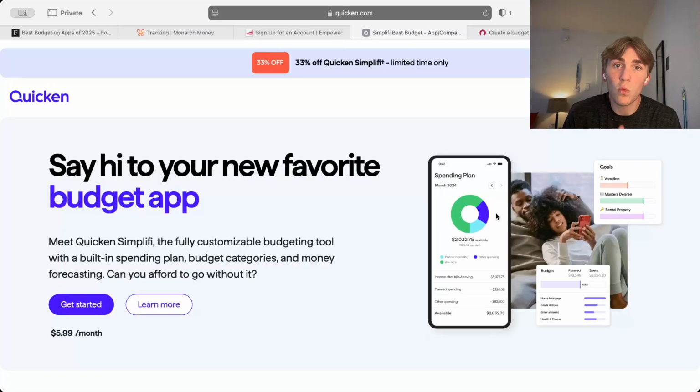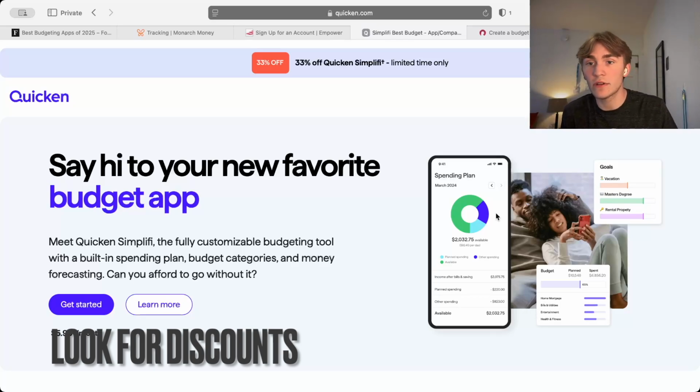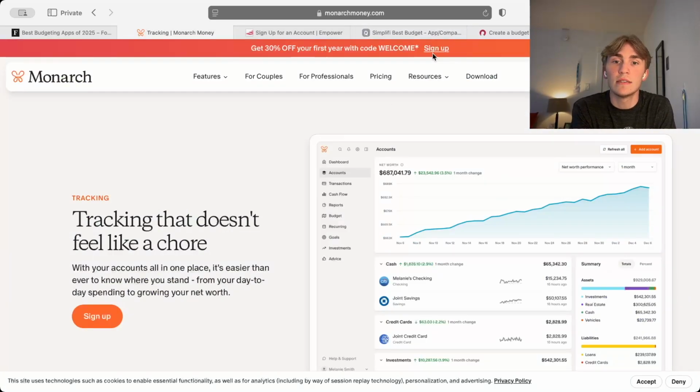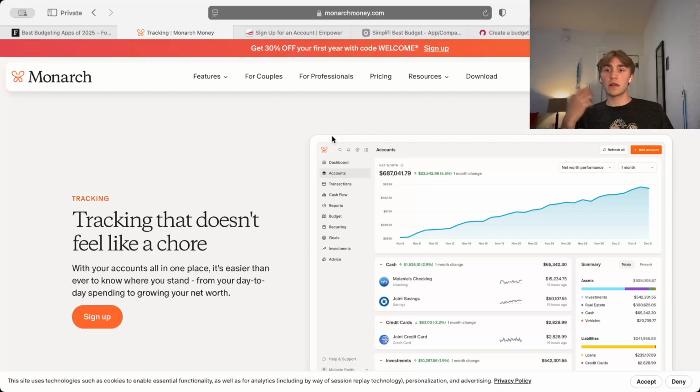Now, as one last bonus tip that goes under tip number one, look for discount codes and extended free trials. I know Quicken is currently at 33% off as of the time of recording. Same with Monarch Money at 30%. But I think I saw one that said if you type in code Monarch VIP, that's 50%. On top of that, with my referral code to Monarch, instead of a 7-day free trial, it's a 30-day free trial. See what bonuses you can get. See if you can get any discounts, any extended free trials, anything like that, and leverage those.